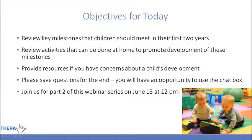So our key objectives for the day are to review the milestones that children should meet in their first 2 years. We're going to review the activities that you can do at home to promote those developmental milestones. We're going to provide you resources if you do have concerns about your child's development.